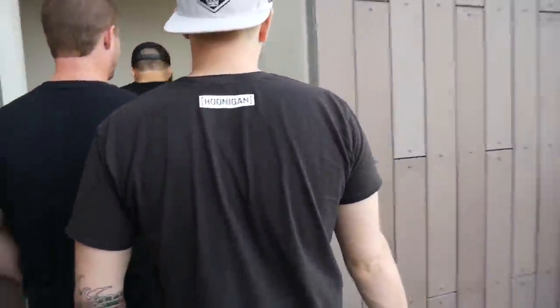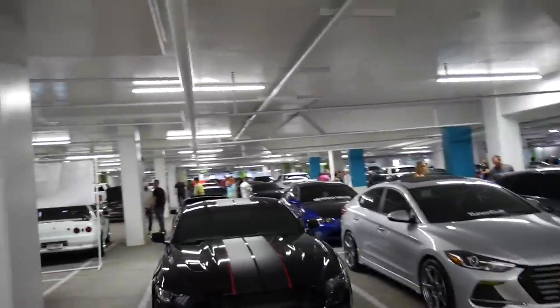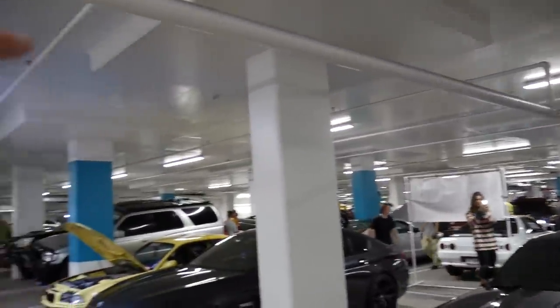I got it. All right, so we just finished up at Panera Bread, and we are heading back down into the underground. That's where we're heading. All right, so this is definitely picked up. You guys can see that before this was all empty out here, and this is literally full all the way to that back wall over there. This thing is absolutely packed. This is insane. And cars are still rolling in.